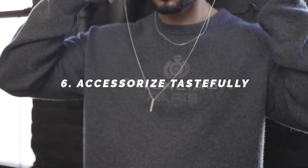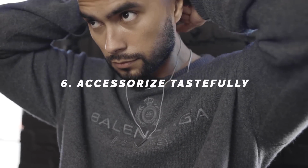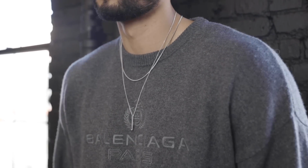Number 6, accessorize, but do it tastefully. There's no worse thing than the guy that just over-accessorizes thinking that you're going to overcompensate for a bad outfit. Accessories are a great thing. The rings, the watches, the bracelets, the necklaces, the sunglasses, they're a great thing. But you got to do it tastefully. You have to limit yourself.